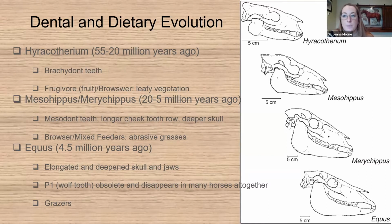They've done studies called mesowear, where they look at those teeth and determine from the abrasion patterns what those horses ate. They found the Hyracotherium was actually a frugivore, which is just a fancy way of saying it ate fruit. As we went from 55 million years ago to about 20 million years ago, we started to evolve from frugivores to more of a browser diet. Twenty million years ago is when we see the Mesohippus, which takes us up to about 5 million years ago when we saw the Merychippus.